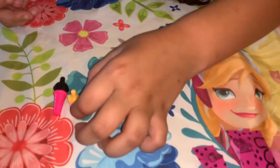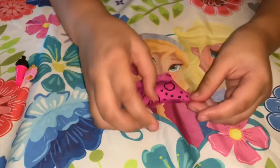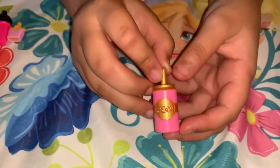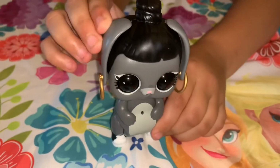I'm gonna put it over here. Last one. Okay, okay, here we go. Oh my gosh, it's a little bottle that says pop. Oh, like soda pop. Now for the best part, let's turn her on.